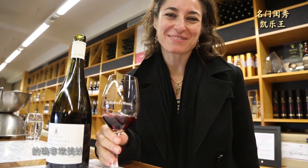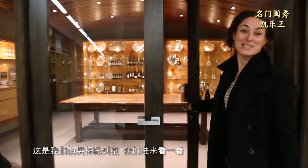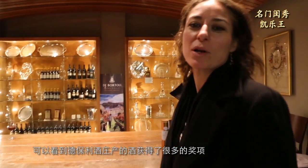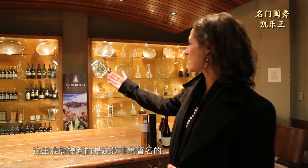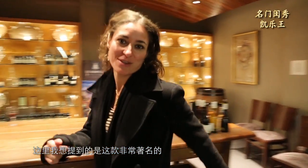Oh, it's fantastic. So this is our trophy room. Come inside and have a look. So yeah, as you can see, all of De Bortoli wines, we've won lots of different trophies over the years. To be honest with you, this is actually not all of the trophies we've won. This is just a selection of some of the trophies that we've won in here. As you can see, there's all different awards for all different wines, but just come over and have a look at this for a second.